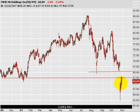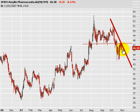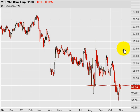Amylin, ticker symbol AMLN. I like this idea too. It's coming off of old support, using it as new resistance and rolling over. So this is the early start of what could be a pretty good downtrend. Next is MTB. Same thing. You can see old support acting as new resistance. Looks like it's getting ready to roll back over.